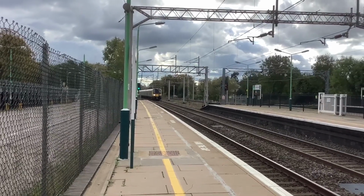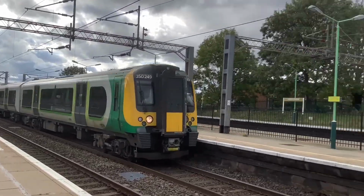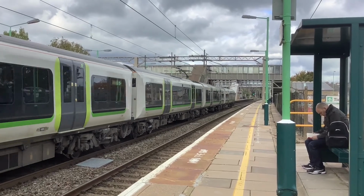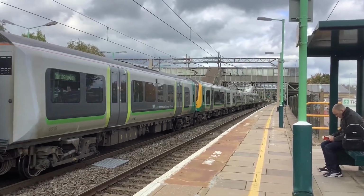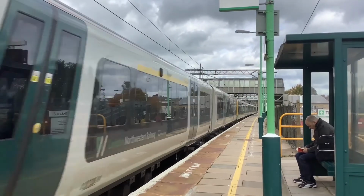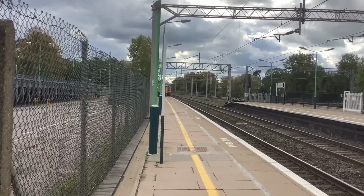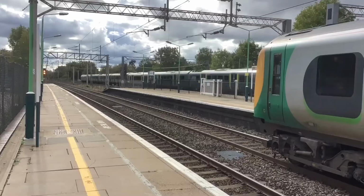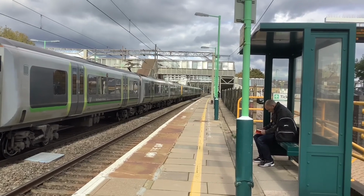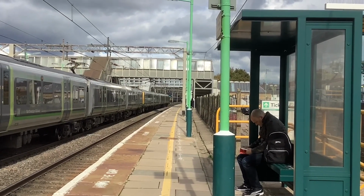Okay. Now arriving is the 1310 London Northwestern Railway service from London Euston to Northampton, 352.49. And here is the London Northwestern Railway service from Crewe to London Euston. 352.39 and 351.14. I've no clue why that's running on a slow line. Okay, that is the London Northwestern Railway service from London Euston to Crewe. Let's just pass by. Couldn't get any of the numbers for it.